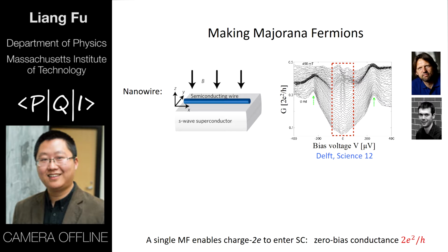Okay, so this zero bias conductance peak could be a signature of Majorana fermions, because we know that in a superconducting state, there's an energy gap in the bulk, but Majorana fermions are zero energy states. So with these zero energy states, it enables 2 electrons to enter the superconductor and go into the superconducting condensate. So this leads to a zero bias conductance peak, basically because now electrons can enter the superconductor without paying the energy cost of the pairing gap in the bulk.